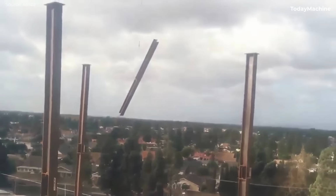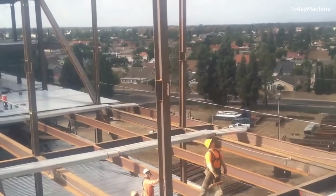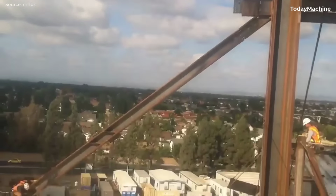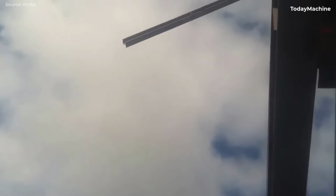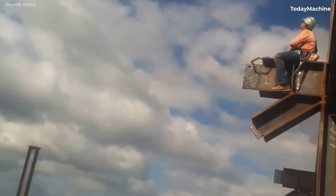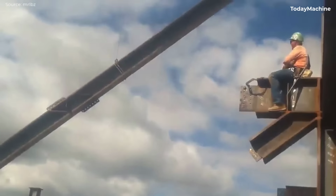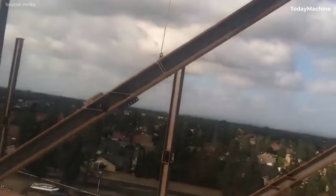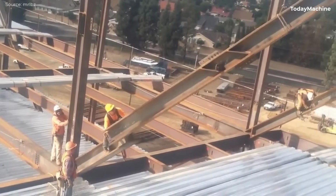The erection of steel beams and structural steel components, especially when conducted at height, poses significant risks and dangers that necessitate stringent safety measures. This process, integral to the construction of skyscrapers, bridges, and large industrial structures, involves hoisting, placing, and securing large, heavy steel beams, often tens or even hundreds of feet above the ground. The inherent dangers of this work stem from the combination of the height, the weight of the materials, and the complexity of the tasks involved.